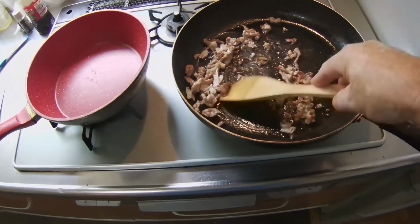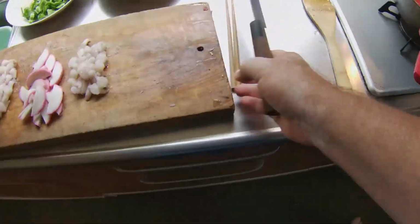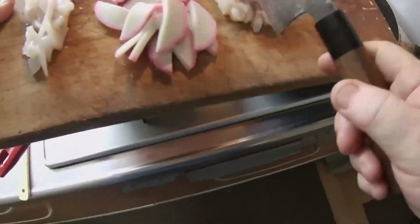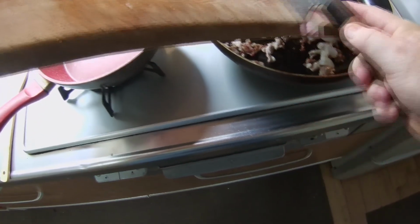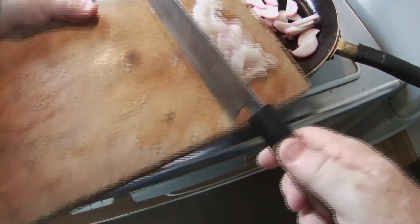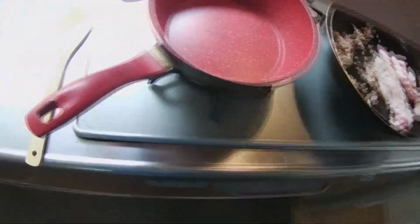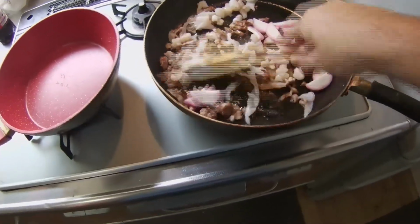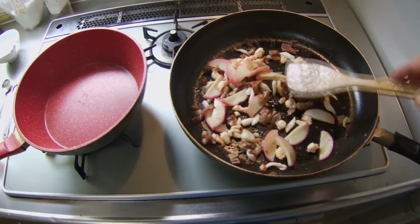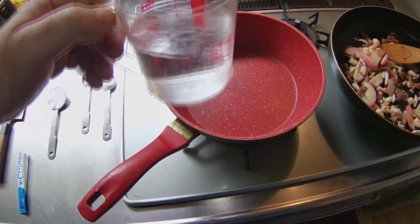Now that the pork is completely cooked, I will add the rest of the fish slices to the fry pan. These fish slices will only take 3 or 4 minutes in the fry pan before they're ready. The meat is now fully cooked and I've turned off the heat. It's time to make the sara udon sauce.